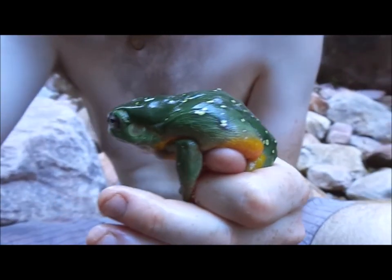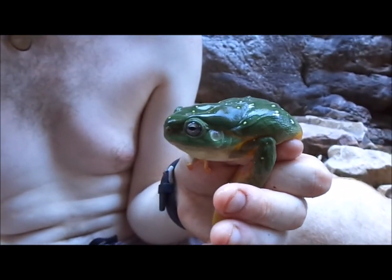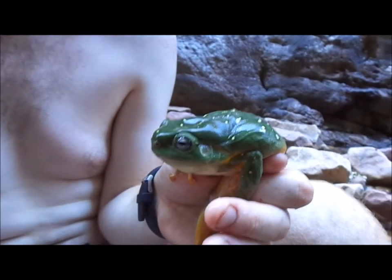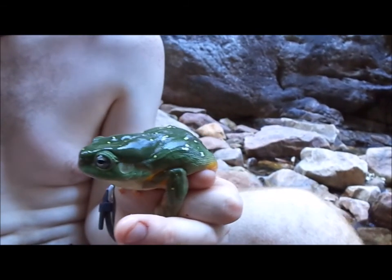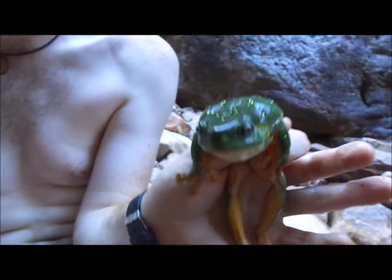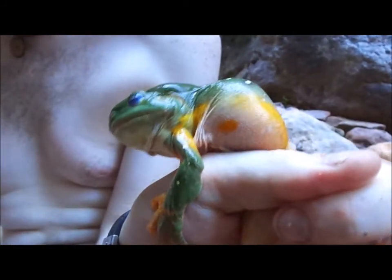Yeah, we've found plenty that have really brightly coloured spots, and we've found some that have almost no spots at all. You can really only just tell by the big glands on the head. Sorry? Turn up to face. Well, she doesn't like it. Camera shy.